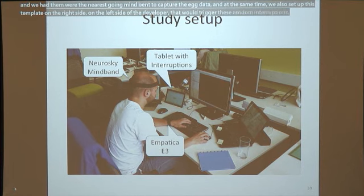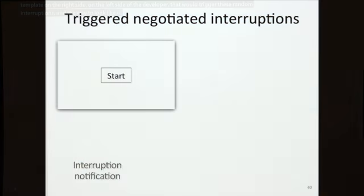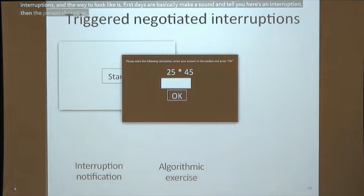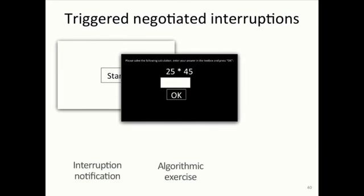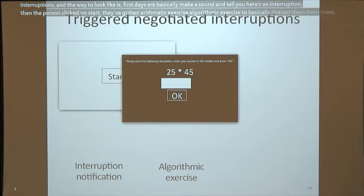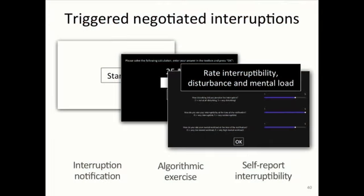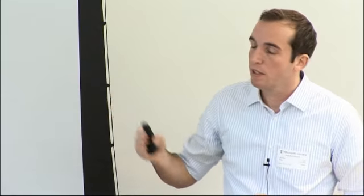And the way they would look is, in the first place, it would basically make a sound and tell you, okay, here's an interruption. Then the person clicked on start. They got an algorithmic exercise to basically distract them from the previous task that they had. And we asked them to rate the interruptibility, but also the disturbance and the mental load. So we captured these ratings and also other things that I won't go into more detail here, but the resumption and interruption lags and so on.